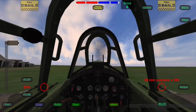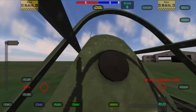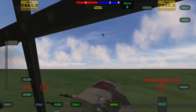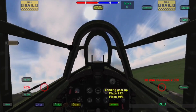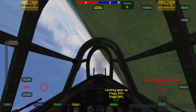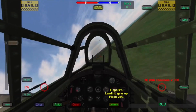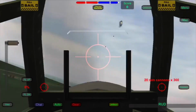And you can really start to see where this aircraft has limitations, and it's kind of handicapped. It's got a lot of potential. It's got plenty of that. It can do what it's designed to do, which is shoot down aircraft.